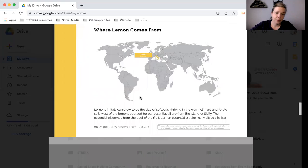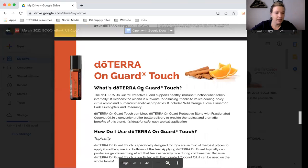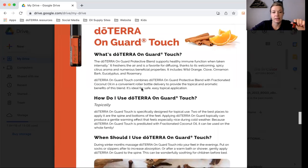So next up, we're almost through them all. It was a big, lovely BOGO box. We've got On Guard Touch. On Guard Touch is great for immune support. So it's nice during seasonal changes when your immune system may be compromised. You have oils in here that are highest in concentration of antioxidants, which we know the importance of.